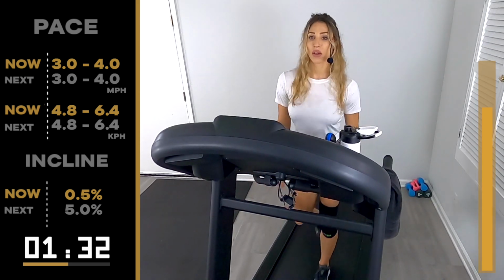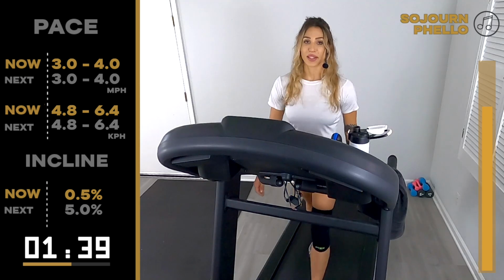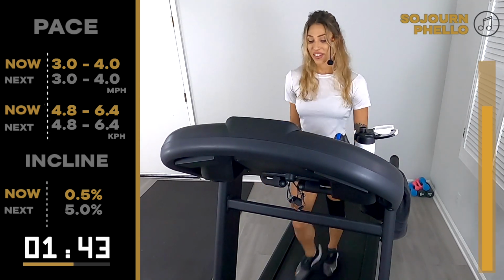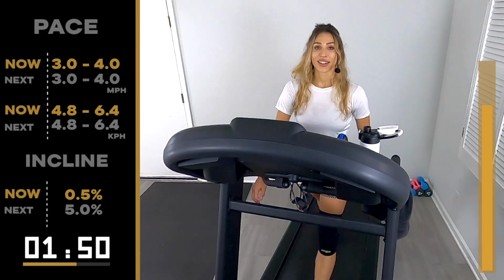Let's walk, team. Guess what? 90 seconds left. All right. We got that last hill. Let's talk about this last hill. It's 3 minutes, 5 on the incline.